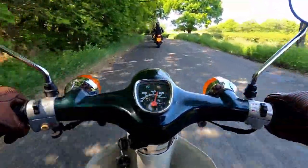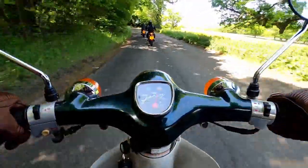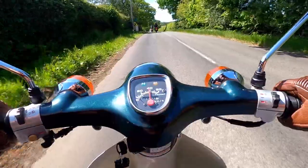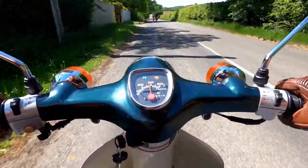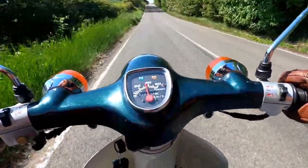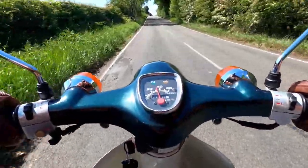Now from that episode of Top Gear, we did learn that the Honda 50 was by far the superior bike, but it did highlight some issues that James had on his journey. One, power. It only has 4 horsepower, so hills are an issue.